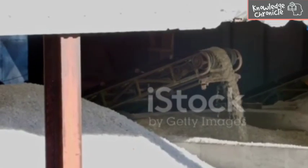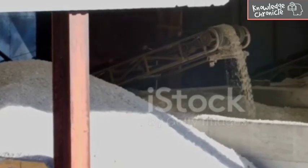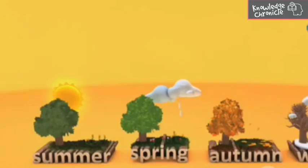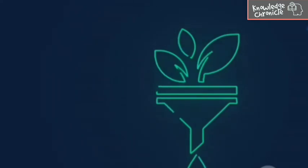Imagine a world where plants had tiny highways, carrying food from one place to another, just like delivery trucks transporting goods. Well, they do, and it's called the Phloem transport system. But how does this invisible food transport work? And what happens when a plant needs energy in different seasons? Stay with me because in this video, we'll uncover the secrets of Phloem transport, the source-to-sink journey of food, and an experiment you can try yourself.